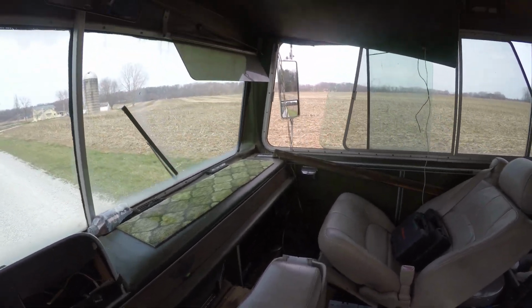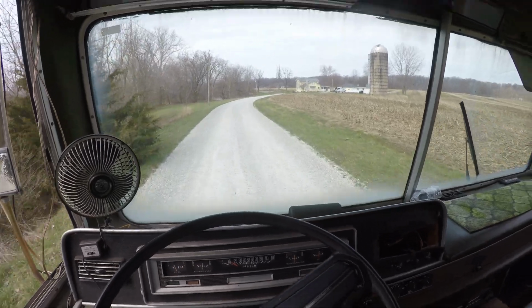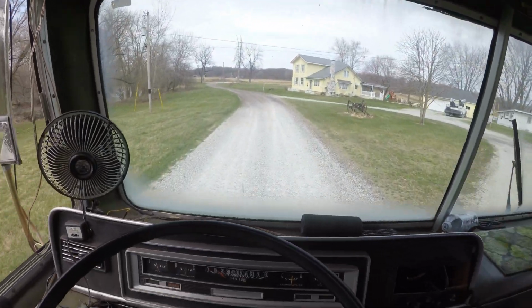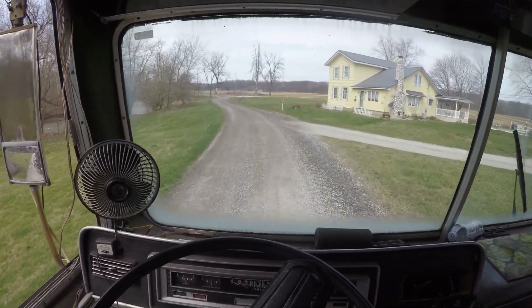I opened that window to get a cross breeze in here because I was starting to get a little lightheaded. But no, other than that, things are going great. Overgrown trees in the way. I smacked the mirror on the tree. That's partly why that other window was open, because I had to get to it. But anyway, I'll keep you guys updated with what's to come on the Amateur.